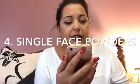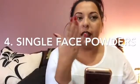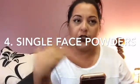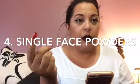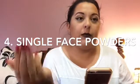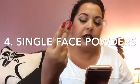Number 4, single face powders. So these are your skin tone powder, not bronzer, just your skin tone powder to set your face. I started off at 9 in January. By June, I was at 8, and now I'm down to 7. So I finished 2 this year.